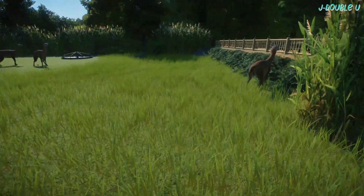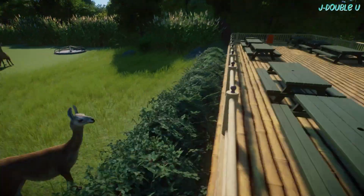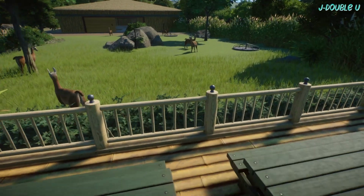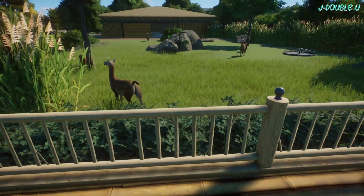That one's having a poo. Let's check that one out. Imagine that. You sat eating your dinner and there's a guanaco having a poo. And there's another guanaco having a poo. And they're all having poos.